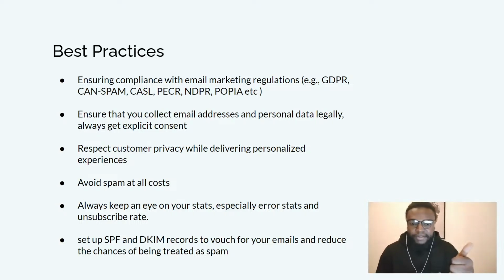All right. Respect customer privacy while delivering personalized experience. Avoid spam at all costs. Always keep an eye on your statistics. So on your SendPulse dashboard, once you log in, the first thing you need to do is check your statistics. What is your error rate? If your error rate is high, take a look at the reasons why your error rate is high, right? Take a look at your unsubscribe rate. Why are people unsubscribing from my email list? Take a look at the reasons they are subscribing as well.